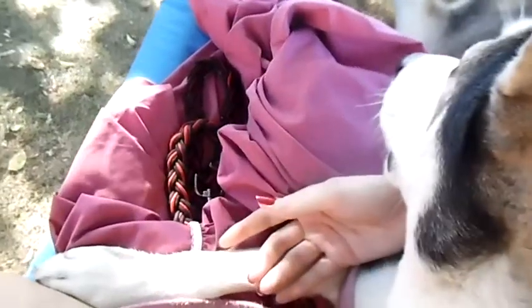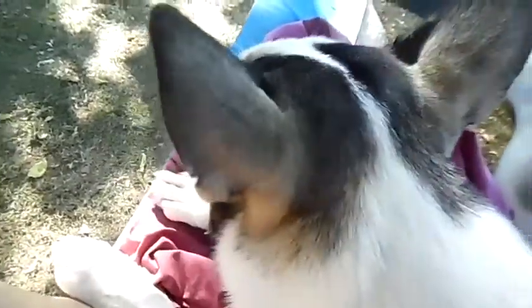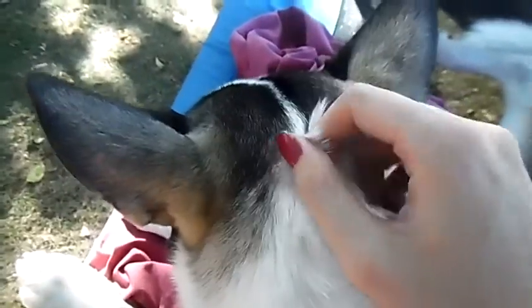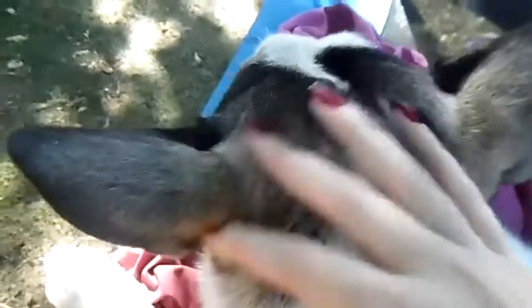She's licking my hand. Hazel is a husky mix. I'm not entirely sure what she's mixed with. I want to do one of those DNA tests to see what she's mixed with. They told us that she's mixed with a pit bull, but we think she might be part border collie because she has kind of herding instincts with our cats. And she also is kind of like that with her people.